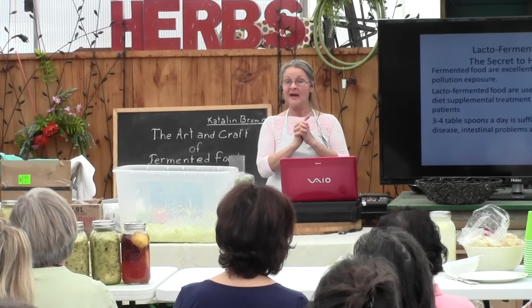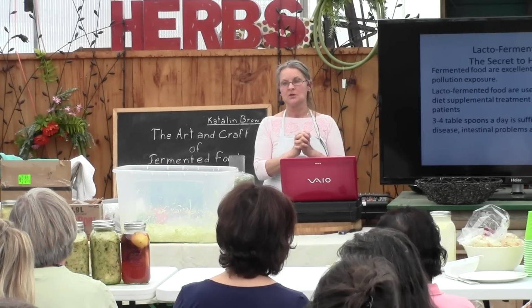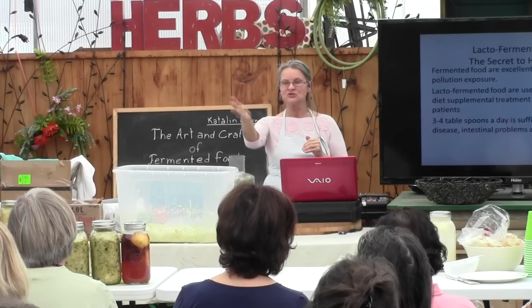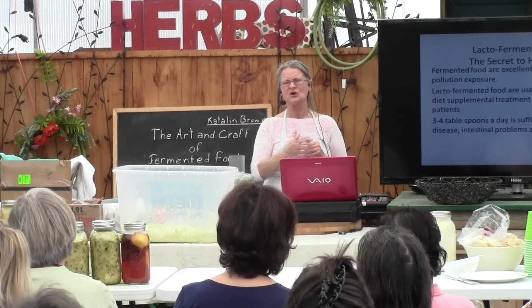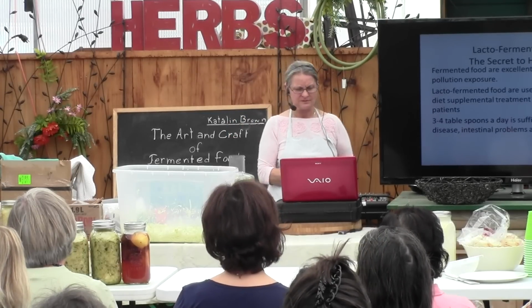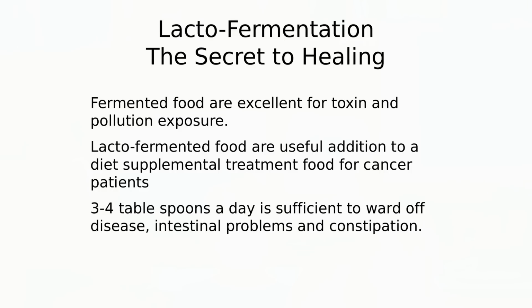Along with those, because they have bacteria that we cannot culture or that do not live through the culture, there is your major probiotic right there. And that's like thousands of dollars worth of probiotics right in the jars. So just do them at home yourselves. And as I had said before, it says right here, 3 to 4 tablespoons daily is sufficient to ward off any intestinal problems and constipation, which haunts a lot of people these days. A lot of people.